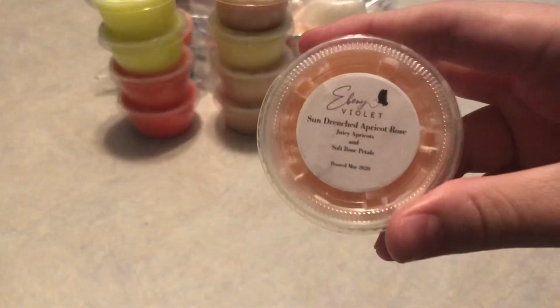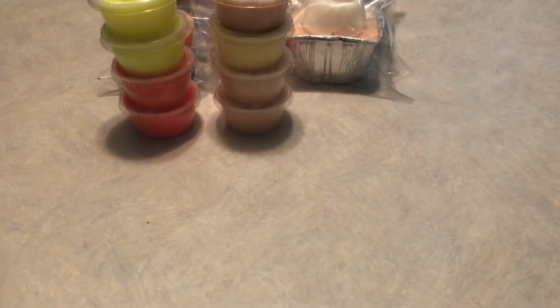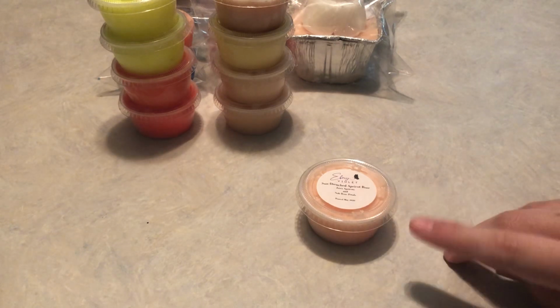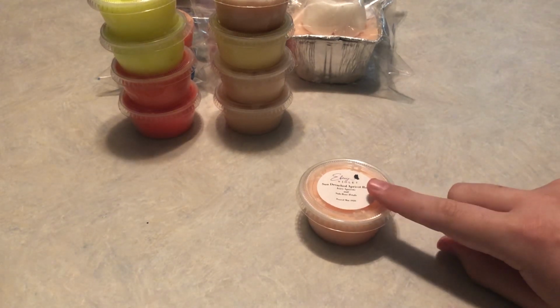Next, we have Sun Drenched Apricot Rose. This is the Yankee Candle dupe. This is dead on. I wish I had this candle still with me. I can tell you right now, I have a custom that I want to try out, and it's Biolage, Ivory, and Sun Drenched Apricot Rose.